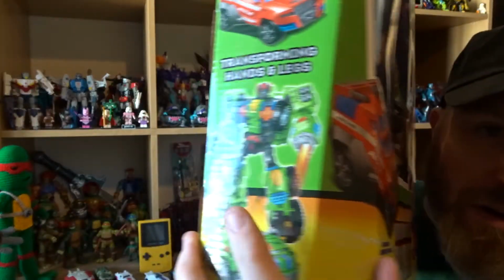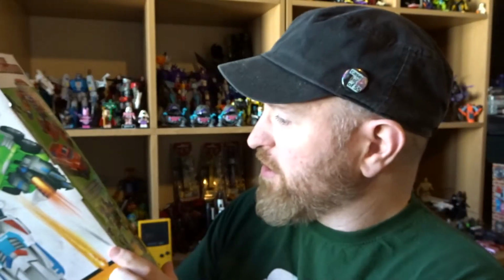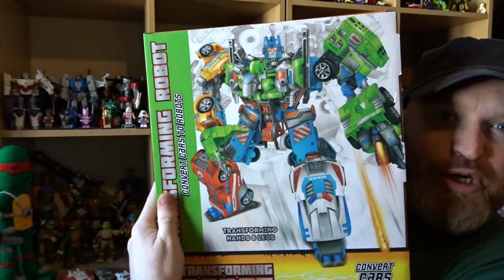Other side, it's just more. You've got Rook there. Now, that was the other one Rich had, and I would have got that today as well if it had been there, but it wasn't. That's your old green Rook. It just says Transforming Hands and Legs, Convert Robot to Car. Now, on the back, top just says the normal. On the back, you've got the big picture of it. I'll try not to get the glare on it.